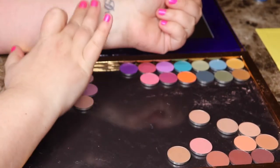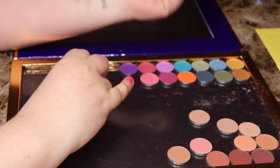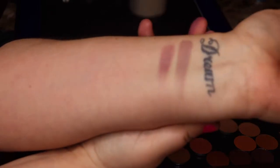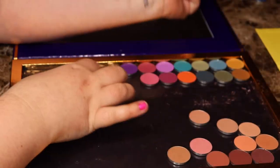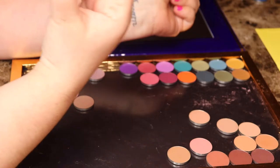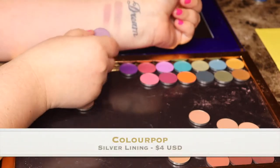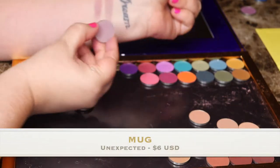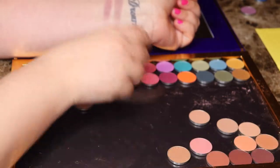Almost done. Okay, so these two kind of show up very similarly. Maybe not in the viewfinder, but in real life they do. And this one's a bit patchy. So that's this one. I'm gonna get rid of this. This is Silver Lining from ColourPop. And I'm gonna keep this one, which is Unexpected from Makeup Geek.